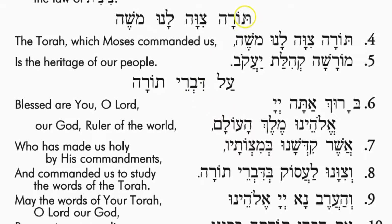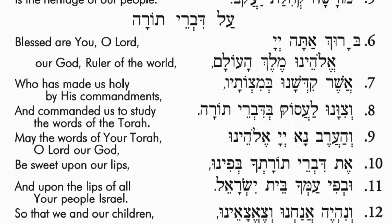Okay, so this little section is called Torah Tziva Lanu Moshe. Torah Tziva Lanu: has been commanded to us by Moshe, or Moshe commanded us the Torah. Of course, Moshe, being Moses, commanded the Torah via God. Okay, line 4, Torah Tziva Lanu Moshe, the Torah which Moshe commanded us. 5, Morasha Kehilat Yaakov is an inheritance, they say heritage, of the Kehillah of Yaakov, which of course means Israel. It is the congregation of Israel. So they say it's the heritage of our people. Kehilat Yaakov literally means the congregation of Yaakov, which of course means Israel. Okay, fine. Al divrei Torah.